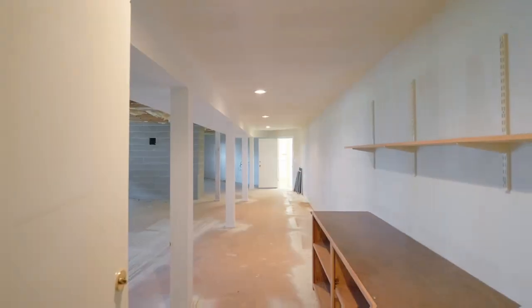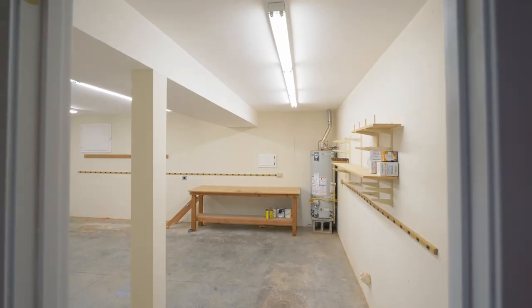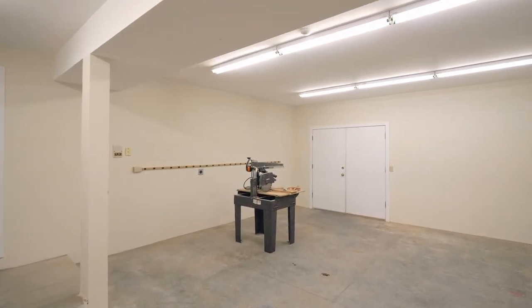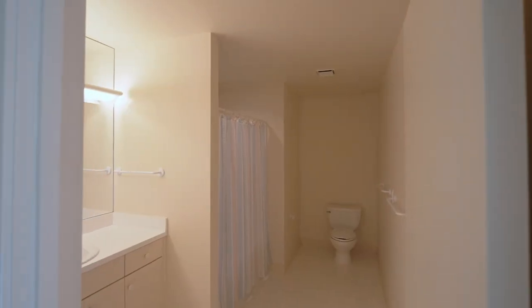Downstairs, the large unfinished recreation room is ready for any number of uses. You'll also find an attached workshop, plus three additional bedrooms in this five-bedroom, three-and-a-half-bath home.